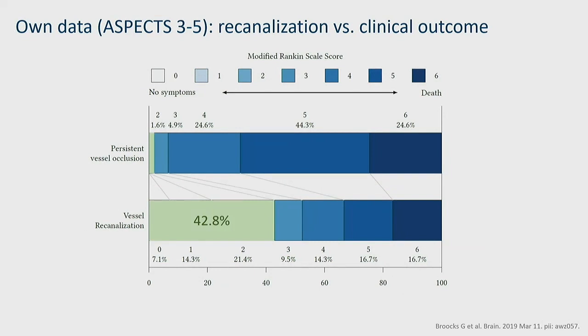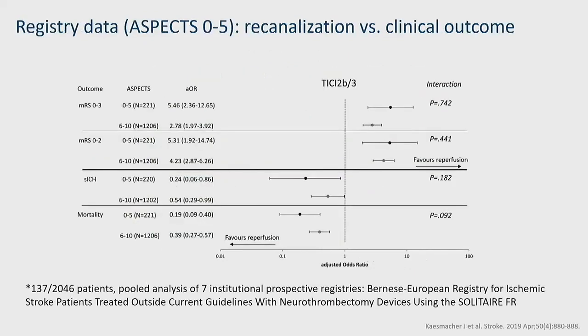So if we compare TICI 2B to 3, 100%, with 0%, this is not like a randomized study where you have some degree of success and not. This is just the selection, reperfusion versus no reperfusion. You have a theoretical therapy effect that is actually very, very big in the ASPECTS 3 to 5 patients. So patients with larger infarcts seem to have a therapy effect too.